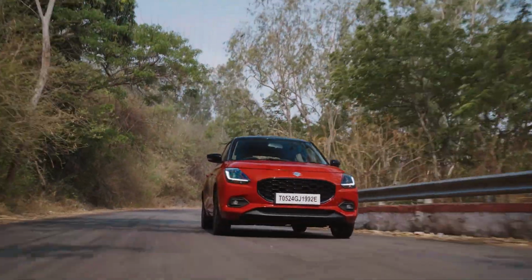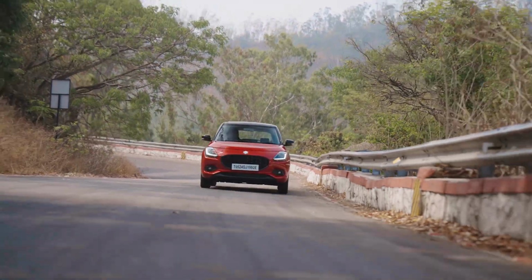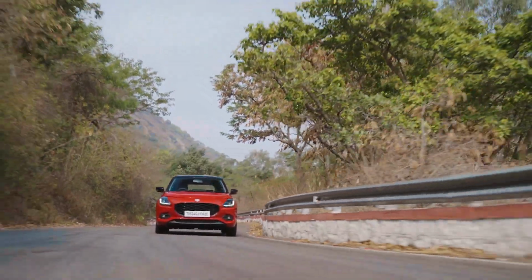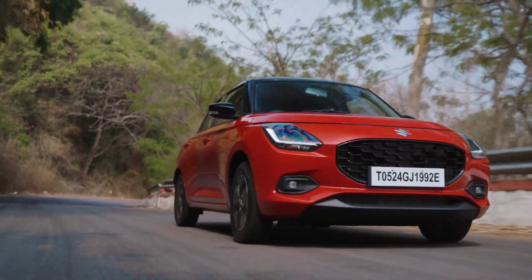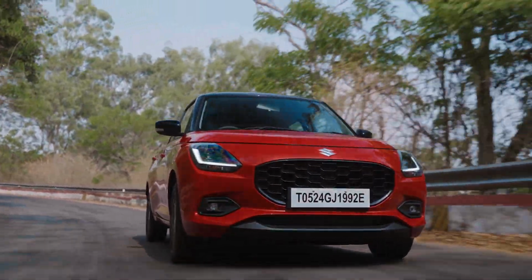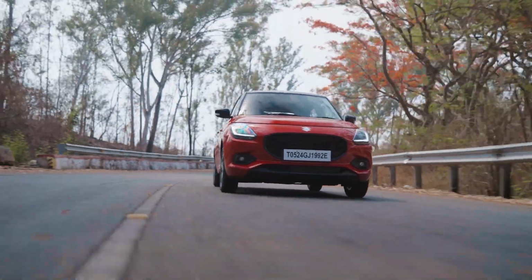Now, one of the things that I love about the Swift, and it's going to make it so easy to drive in the city, is the steering itself. It is light, but it weighs up perfectly at speed to make it engaging. And the other thing that I really like is the turning radius of the Swift, which is just so tight that you can turn it almost on a dime, even in the narrowest roads in the city. And that is something that makes it that much better as an urban vehicle than ever before.